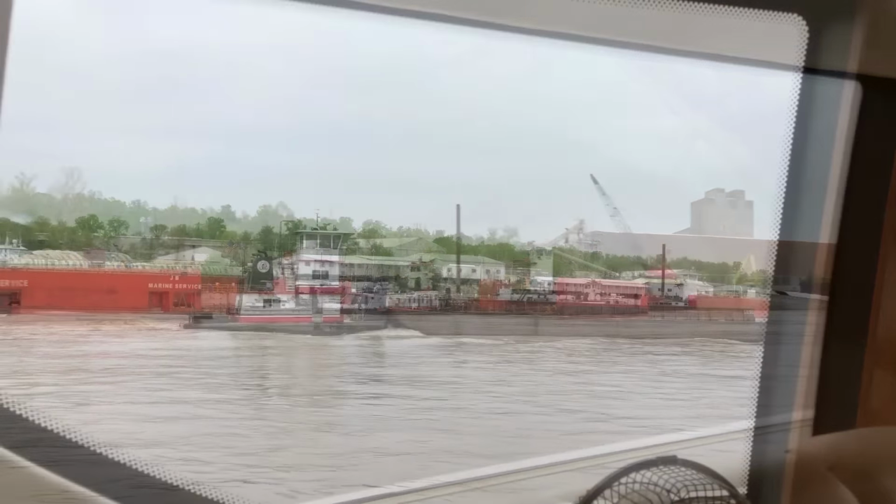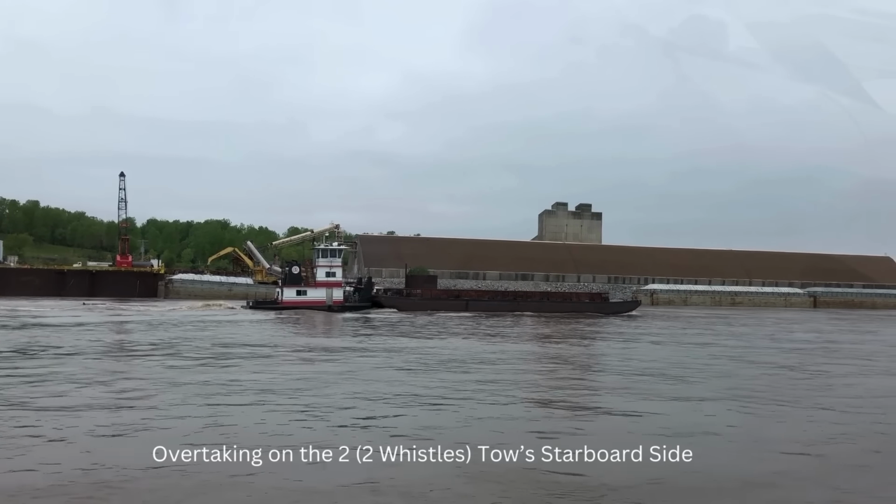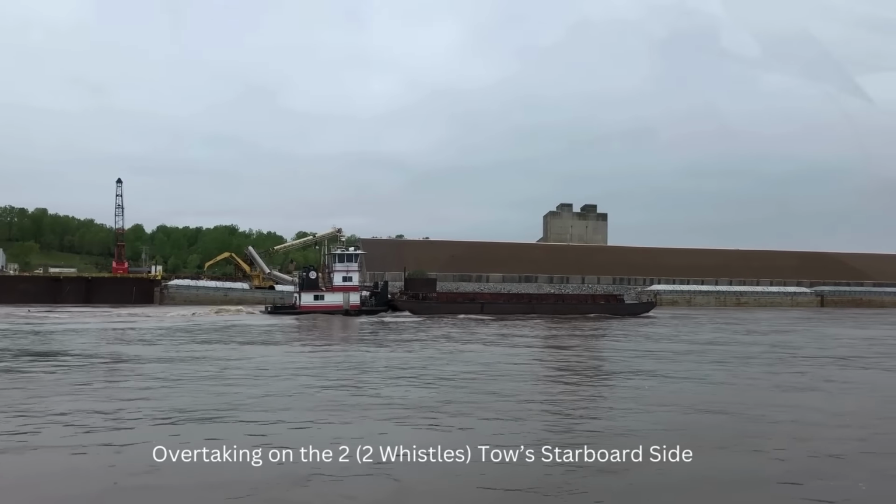Fast Eddie's going by us. We're in a race with Fast Eddie. You better get faster, Ed. Look at that log that just went by.